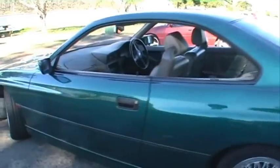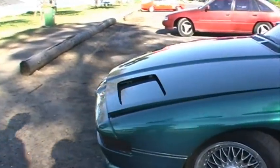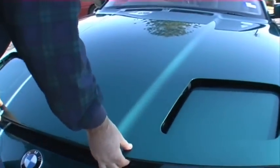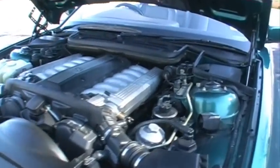The car now just really sits on the road, and it's great to drive with the modified suspension. The thing that most people look at about the car when I pull the bonnet is the size of the motor, and I'll just show you. This is a 5.2 litre V12 and the motor is just massive.